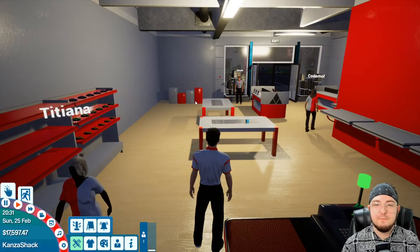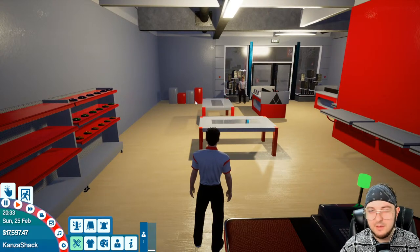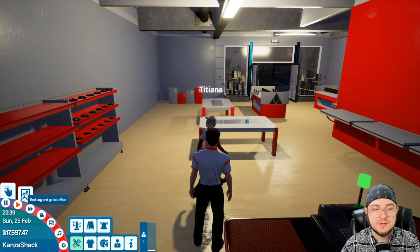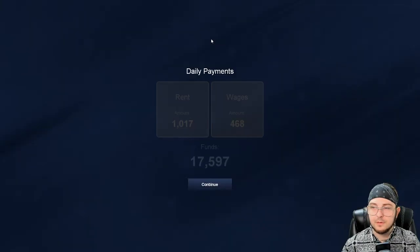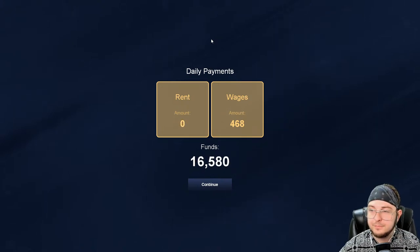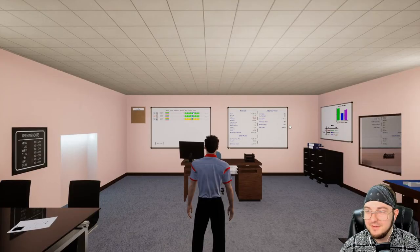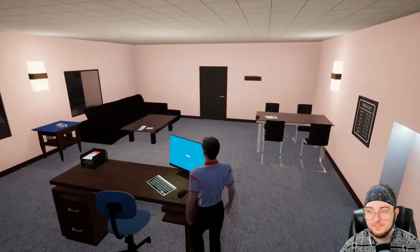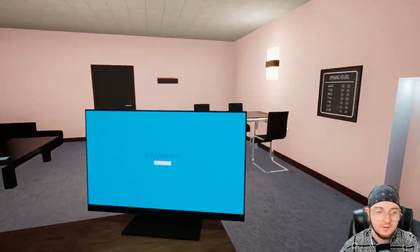$17,000. I know it's not going to mean much money-wise and profit-wise, but it's going to mean much XP-wise for the store. This store will definitely go up in reputation, for sure. Time to get more new products. Time to get something. Nice shirt, by the way. Thank you, Preem.